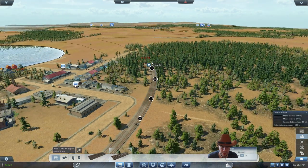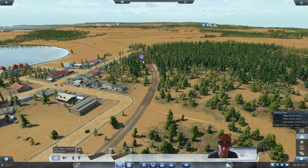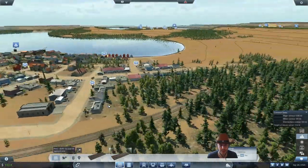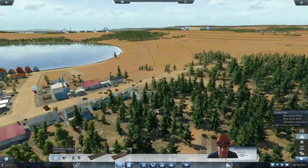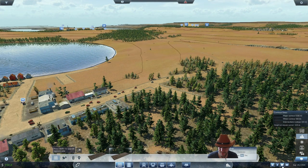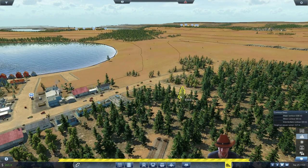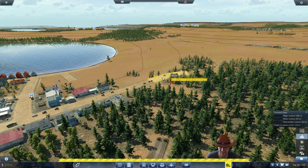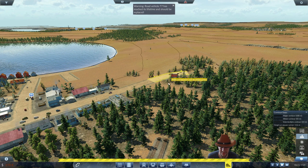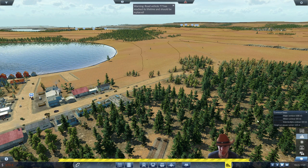There we go. You just follow along. Sharp peel off there. And now to find a good way how to cross this one. How about doing this? Road vehicle 77. I don't care about the road vehicle 77. I'm sorry. And yes, I do need a little bit of cash.